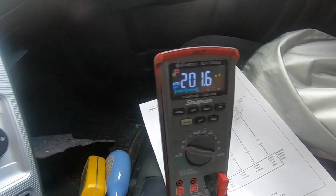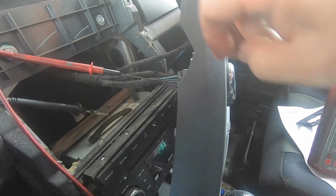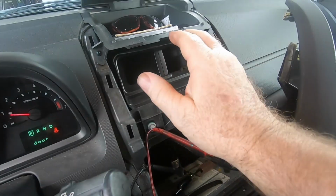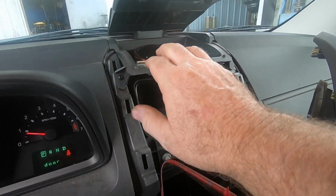That's terrible. My next thing, I'm going to get a jumper ground, and I'm going to jump from the ground wire to one of the output wires and see if the blower works. All right, hook up my trusty Lang wire spool up. Blower fan. Now I got a ground on that circuit and the fan works.